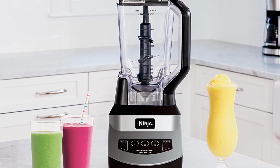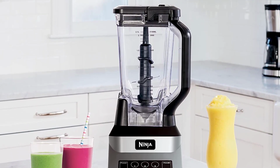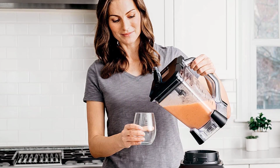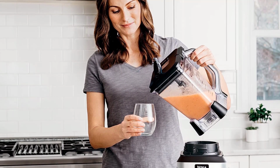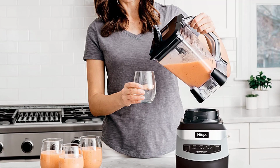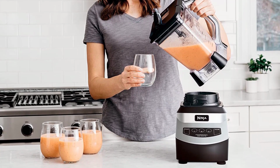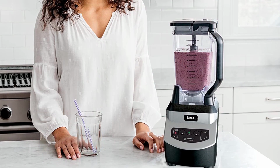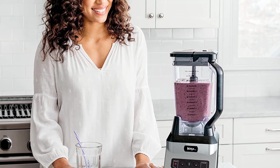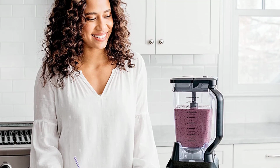Total crushing technology, delivers unbeatable power with blades that pulverize and crush through ice, whole fruits, and vegetables in seconds. Professional versatility. Blast ice into snow in seconds and blend your favorite ingredients into delicious sauces, dips, and smoothies. Recipe inspiration. Included 10 recipe guide provides drink making inspiration. Easy to clean, BPA free and dishwasher safe.